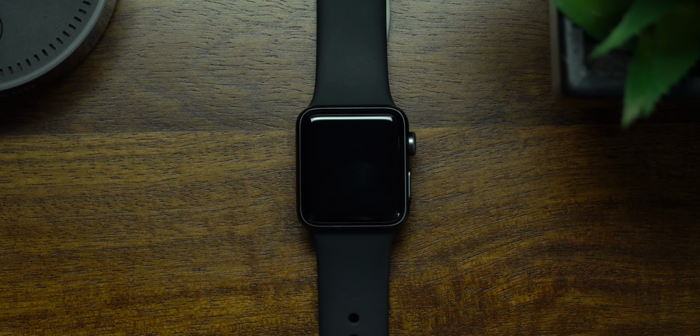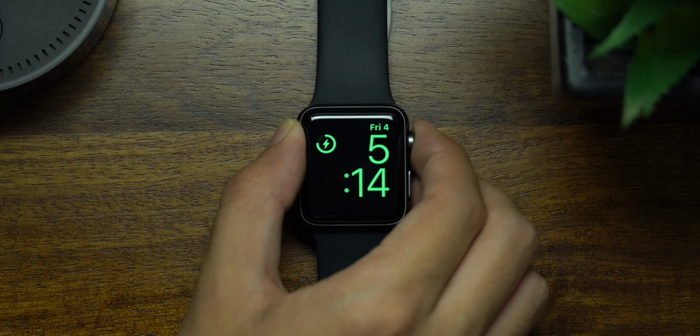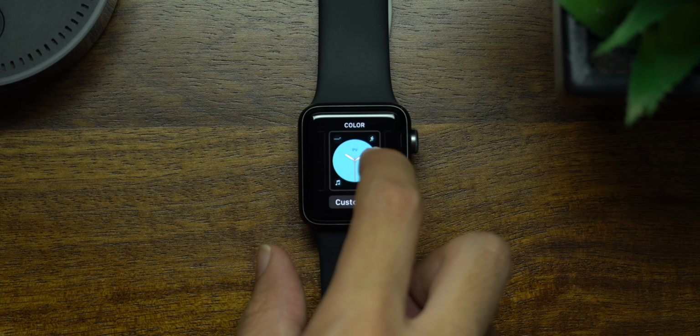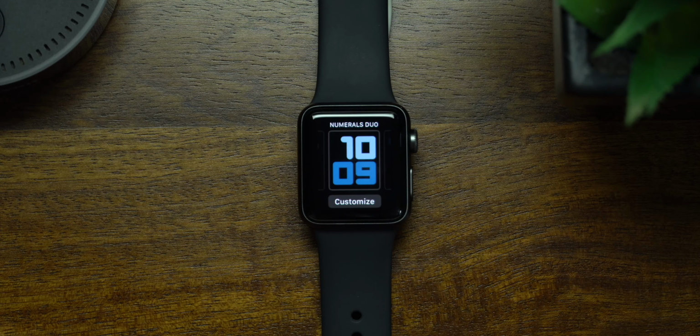You've probably seen that the Apple Watch Series 3 saw a significant reduction in price, and you're probably thinking of picking one up. And you're probably also thinking, what features does it get with watchOS 6? Well, this video is for you because sadly the Series 3 doesn't get everything that the 4 and 5 have.